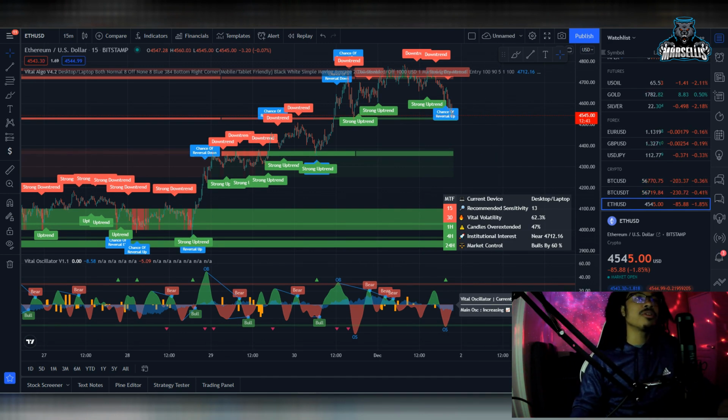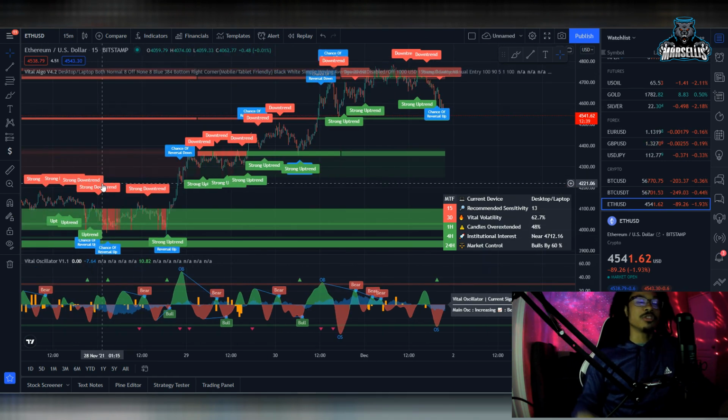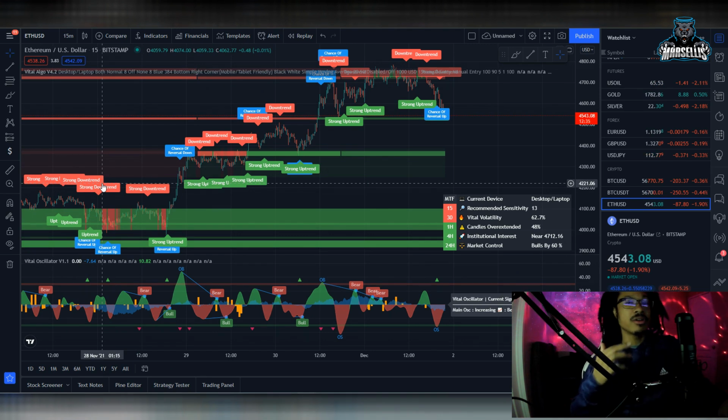Today we've got to go over Ethereum because, as you can see, Ethereum is doing a little bit of a pullback. But before this, we had a nice rally, so we're going to be going over this and what I believe is going to be happening next inside Ethereum.